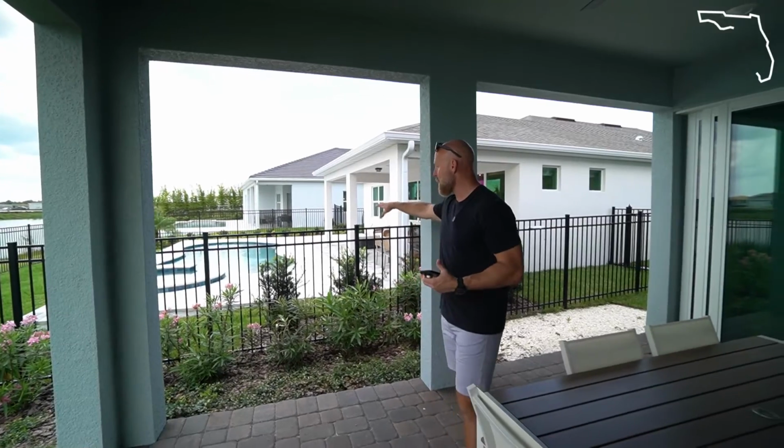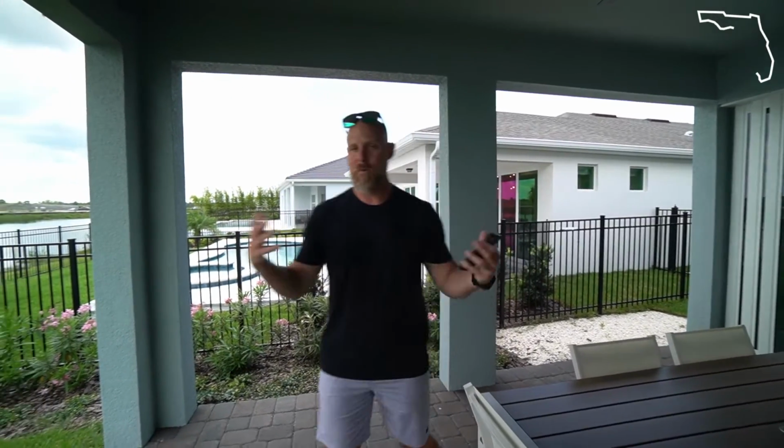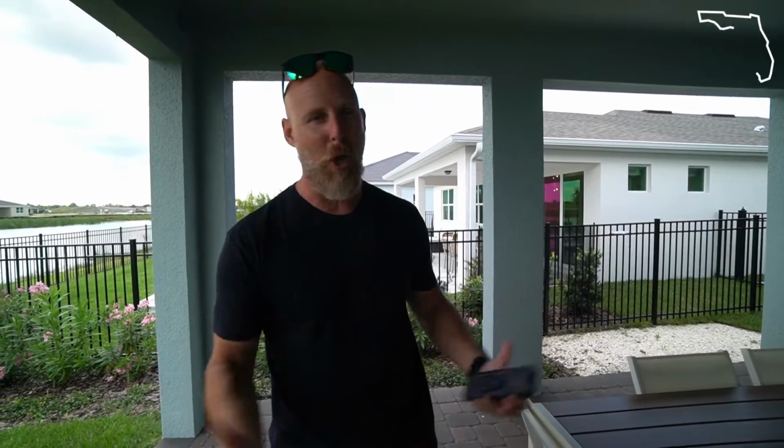As you'll notice here, this one next to us has a pool. So if you wanna add a pool, that is an option with Del Webb if you wanna do it with the builder, or you can always do it after you own the home on your own.